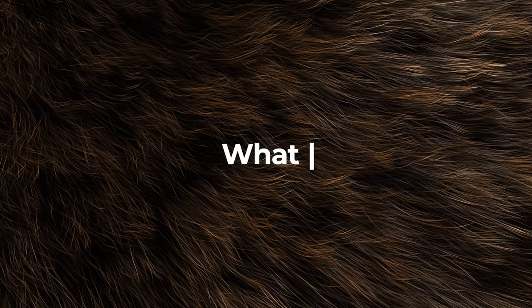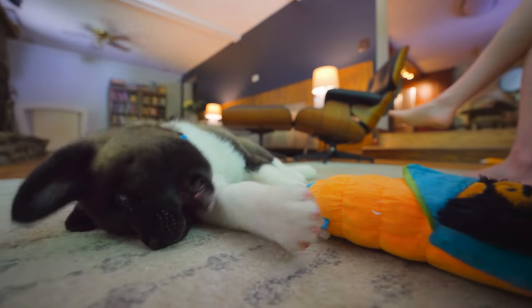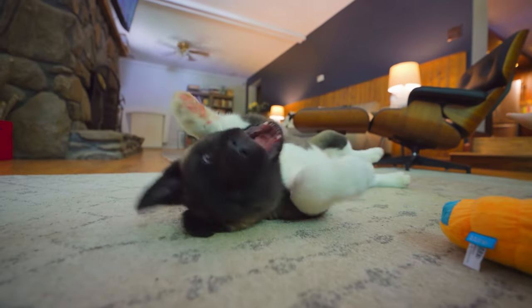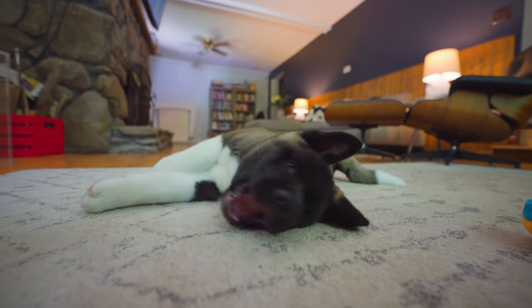Always ask if the puppies are going to be coming with any type of microchips, vaccines, or registrations. These are things that are pretty standard, so if someone's not offering them, that means they're probably trying to cut corners to make more money, and that's a red flag.